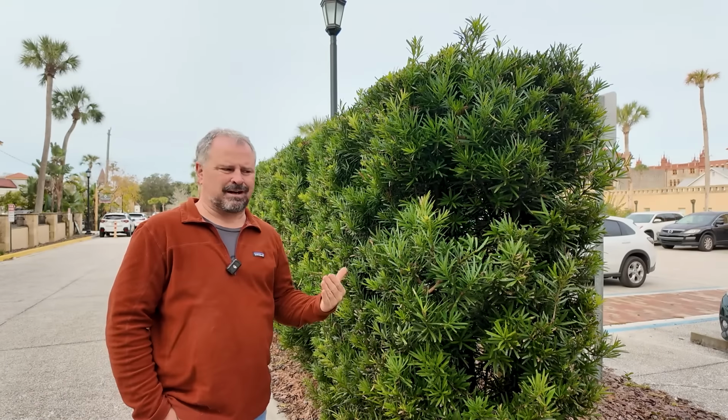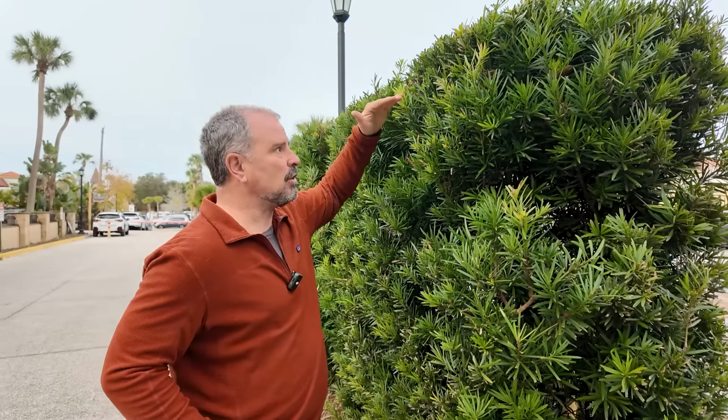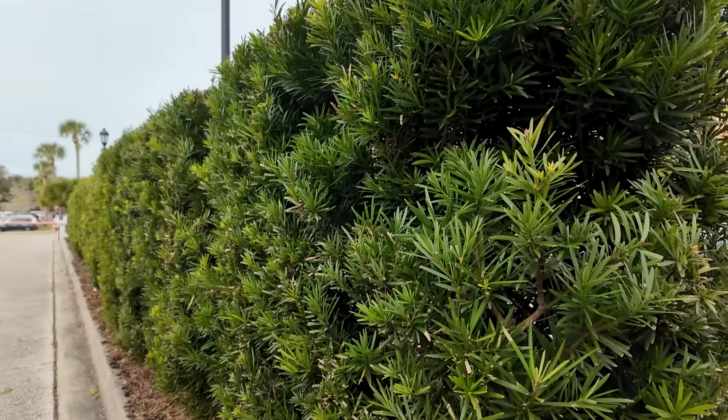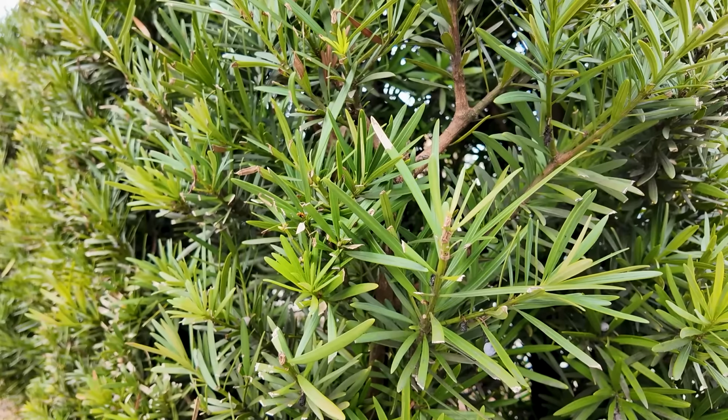You can prune these things forever like this. It's maybe 2 feet wide. I'm 6 feet tall, so if I stand up here on the curb where they are, they're exactly 6 feet tall, which is where they're maintaining them. And they come through here a couple times a year and shear them.